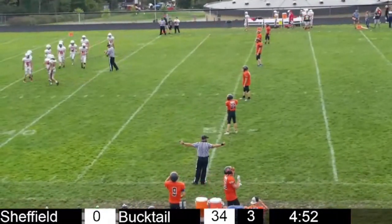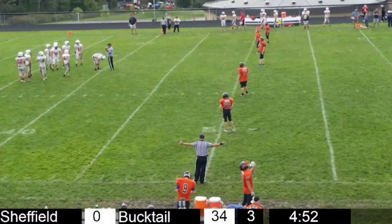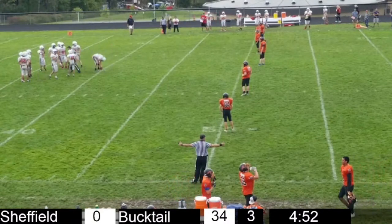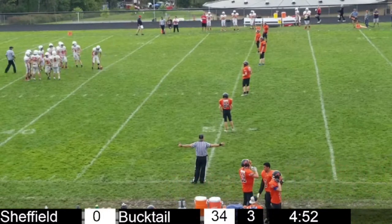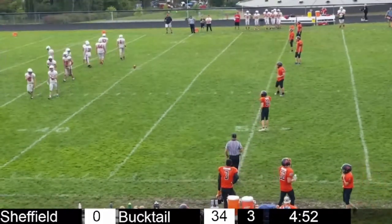Back here in Sheffield, Braylon Fantasky's fifth touchdown. This one, a 39-yard pass from Brody Pence, as Bucktail in front, 34-0. 4:52 to go here in the third quarter.